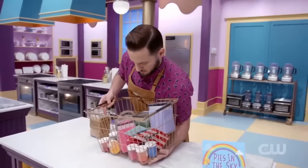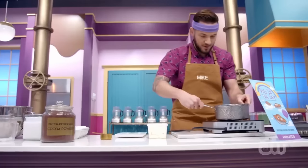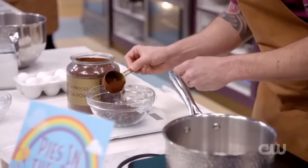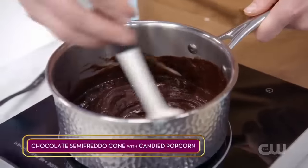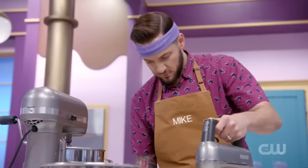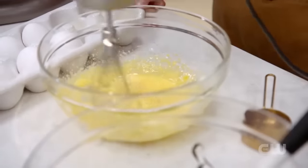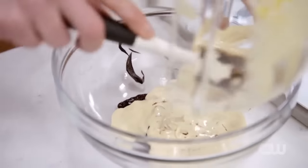Okay. I'm excited about this. Animated films are a lot of fun. They're very colorful. There's lots of whimsy. Kids' movies immediately come to mind. Chocolate, popcorn, candy. I'm making a chocolate semifreddo cone with candied popcorn. Animated films, because they're so playful, so I'm thinking a dropped ice cream cone with all the toppings spreading out from it. So I'm making an ice cream-only fancy version.